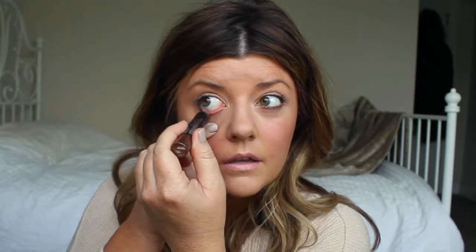I'll come back to the face in a little bit. For now I'm going to start working on the eyes. REY has really beautiful almond shaped eyes. Mine are a little bit wider, so I'm going to bring them in by lining the waterline, and I'm going to use this creamy chocolate Maybelline Color Tattoo crayon. I'm going to run that along the top of the lash line as well.